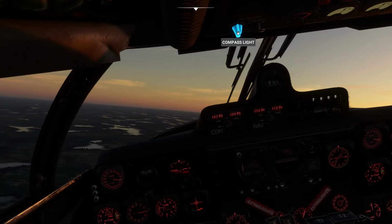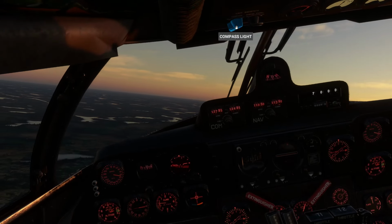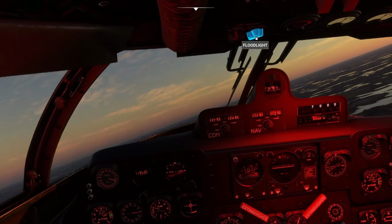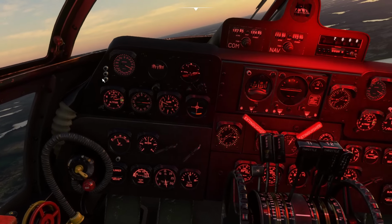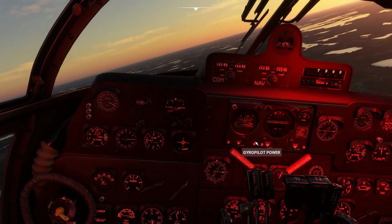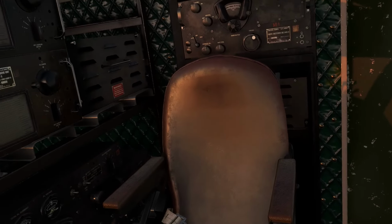So if we dim that, you can see it gets brighter. And then we've got a floodlight for the central panel. So if needed, you can fly along and illuminate everything that you need. So there you go.